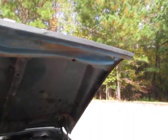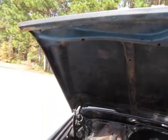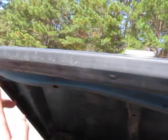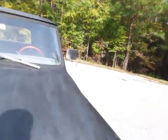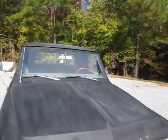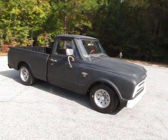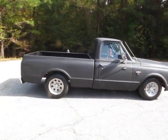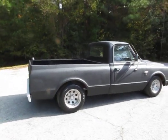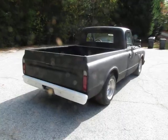The hood looks like it's in good shape and really solid. I don't see any rust on the hood to speak of. A lot of times they had a tendency to rust out in these areas, right on the front lip. This truck looks nice and solid. I'll take a quick walk around and look at the slotted mag wheels, staggered. I believe those are 8s in the front and 9s in the back. Or maybe 7s in the front and 9s in the back. I can't tell for sure.